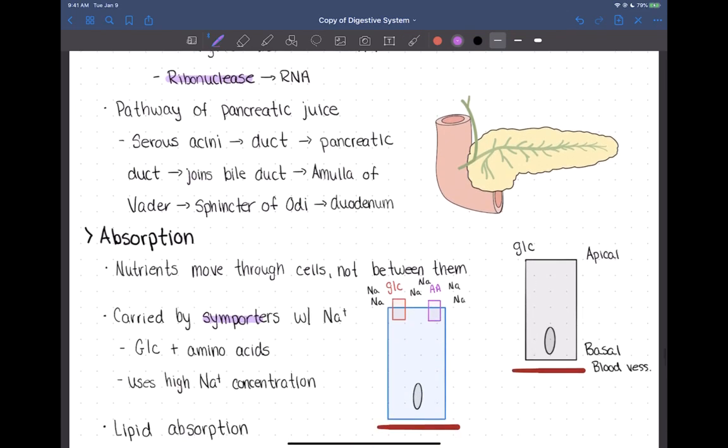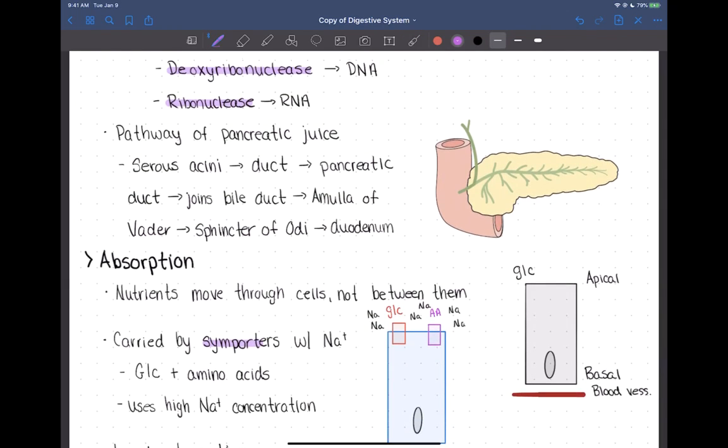And then if we just follow the pathway of pancreatic juice, it is going to go from the serous acini that make it out here, right, into the pancreatic duct, which is here. All right, that pancreatic duct is going to join that common bile duct, okay? And then once they join, they go to a structure, I'll kind of draw it in here, called the ampulla of Vater, right? It's just like an enlarged kind of ampule.